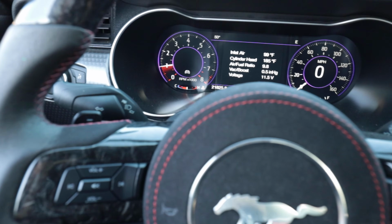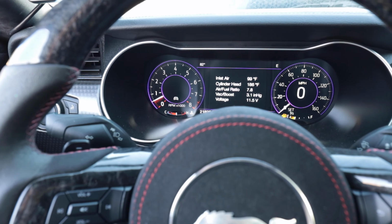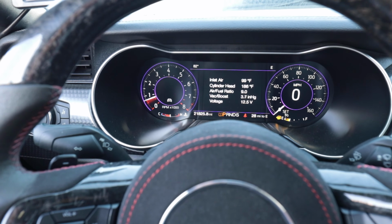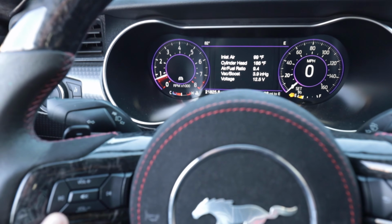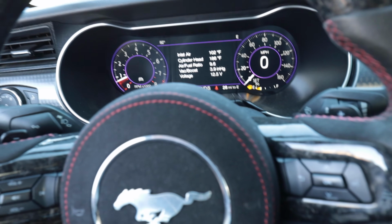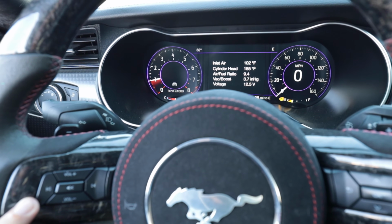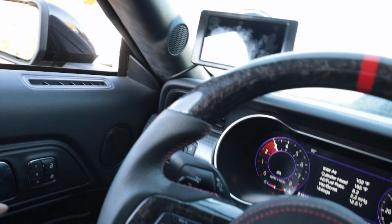Let's get this thing started again. Because it has actual cams, I don't need that ghost cam. So again, tune 1, tune 2, and let's get out in here.